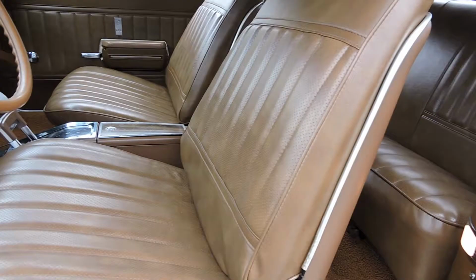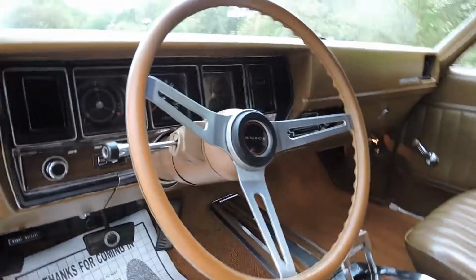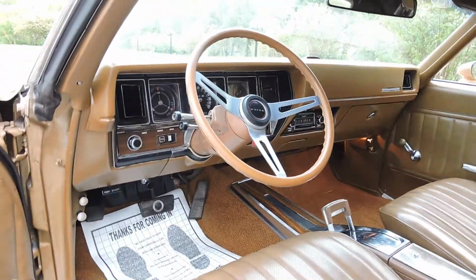Driver's side seat, I don't see any rips or tears anywhere in that seat. And this car's pretty rare with the tilt wheel, which is awful nice. It does have the tilt column.